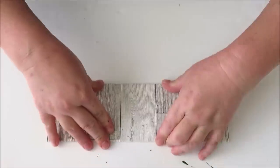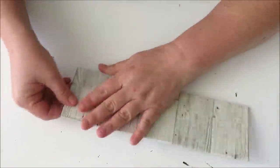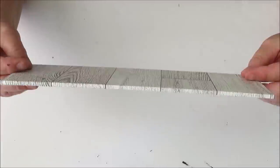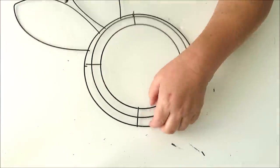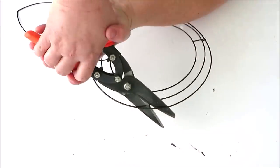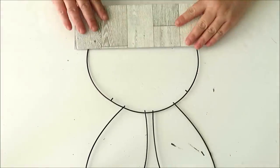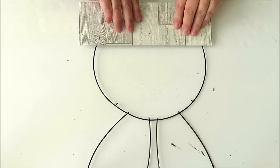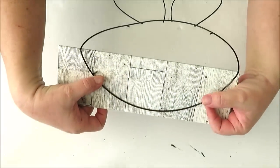This is an idea I picked up from the Target dollar spot, so you're gonna wanna make sure and see how this one turned out. I went ahead and covered that little sign, made it super neutral, grabbed some wire snips. I know, this escalated a little quickly, but I needed to remove the center of that bunny wreath from the Dollar Tree. Then I went ahead and used the sign, which is now the top of the shelf, to bend that wire frame to make it more of a shelf.